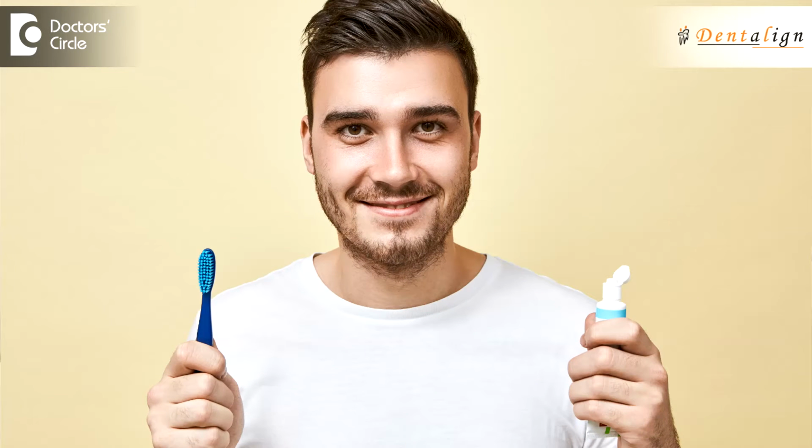A lot of the times you see a lot of misleading ads, especially on television, which will indicate that sensitivity can be treated with the help of this toothpaste or this mouthwash or something like that. But it's most important that you get yourself an accurate diagnosis before you start using that.